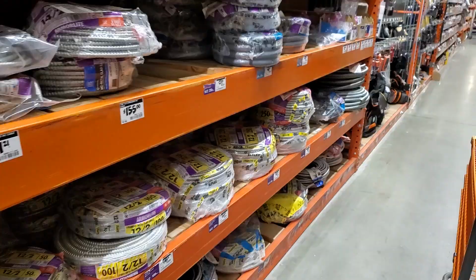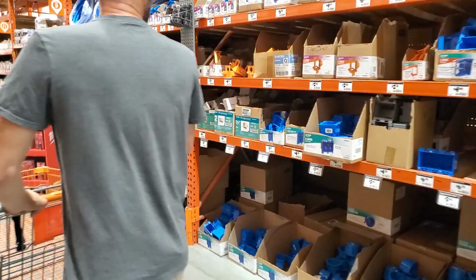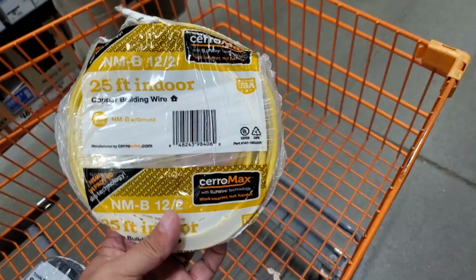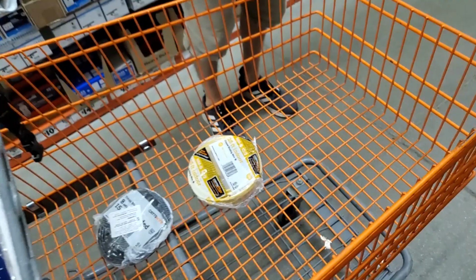So we're in the electrical wonderland known as Home Depot. Got to get some boxes, wire, outlets, hopefully get the electrical in good shape to wrap this up and feel good about heading out on our trip. Having some sticker shock at the price of wire. $40 for that. Dang!